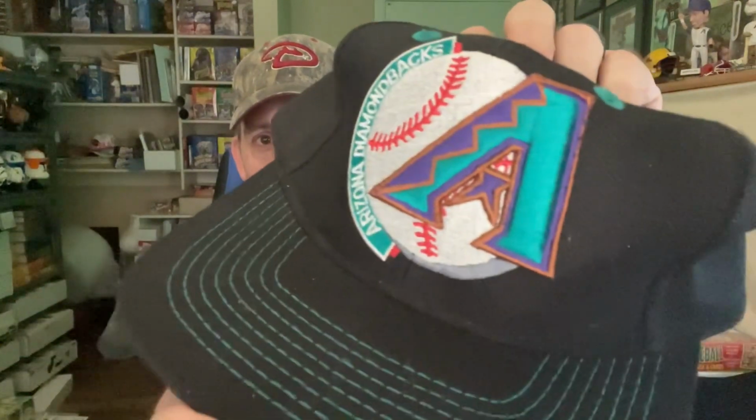This hat I won for cheaper. This one I won for $5 off out of the sale. But you can still see it's also brand new with tags. Vintage The Game snap back with this cool, it's embossed. You can see it kind of sticks out the stitching there.